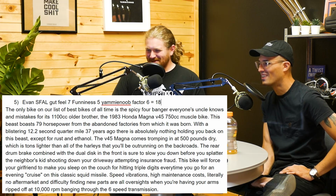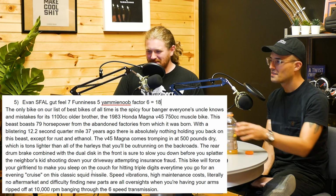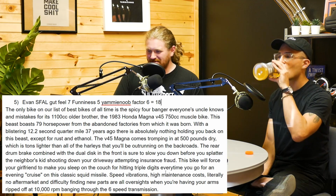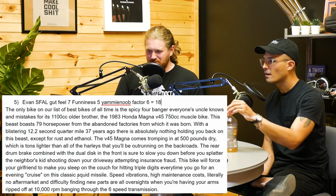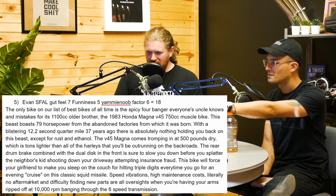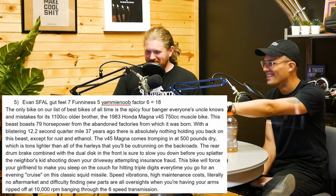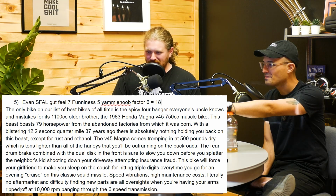Attempting insurance fraud. This bike will force your girlfriend to make you sleep on the couch for hitting triple digits every time you go for an evening cruise on this classic squid missile. Speed vibrations, high maintenance costs, literally no aftermarket, and difficulty finding new parts are all oversights when you're having your arms ripped off at 10,000 RPM banging through the 6-speed transmission.